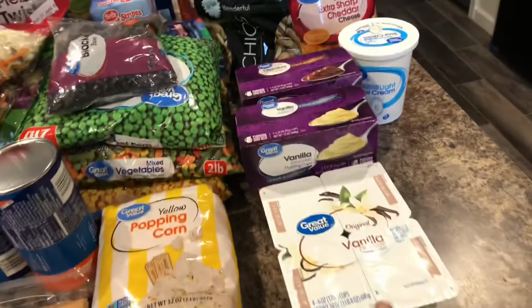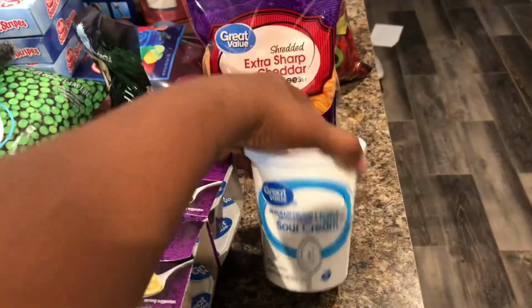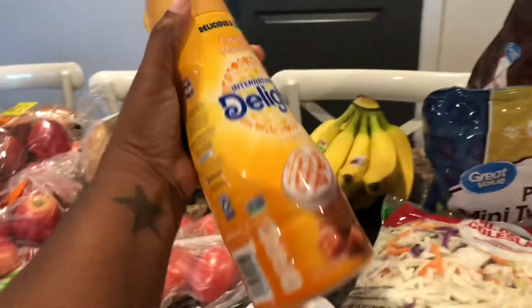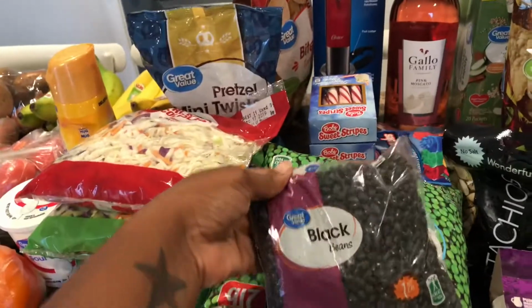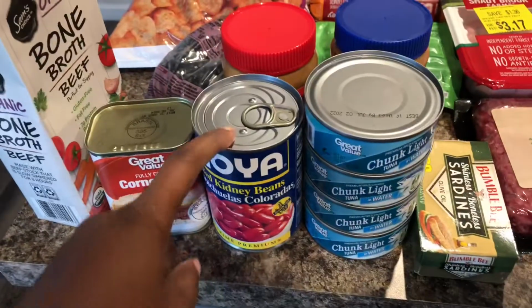These are all for the kids' lunches. And then Rob picked up light sour cream. I use the original. I don't like anything light, so I got the original. And then we have caramel macchiato coffee creamer. And we have some black beans here. So I have to cook black beans now. We don't do cans anymore. The only reason why I got this is because I couldn't find the bag.